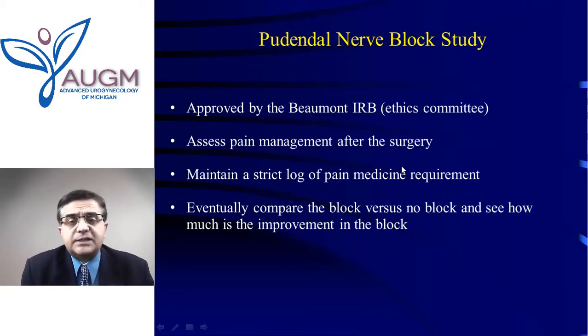So we are doing a study to see how patients do after we do the block. How much pain do they have? And if they have pain, how bad is it? And did they need to take any specific medication for the pain? This is approved by the Beaumont Institutional Review Board, which is the ethics committee. The goal is to assess pain after the surgery and maintain a strict log of pain medicines taken after that. And eventually our goal is to compare doing the block versus not doing the block in a future study and see how it helps.